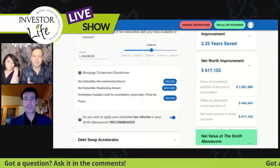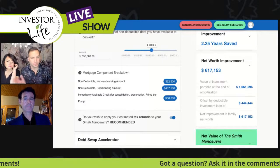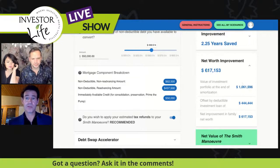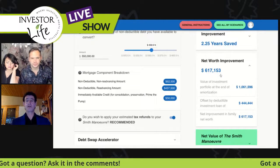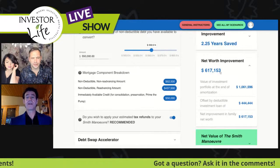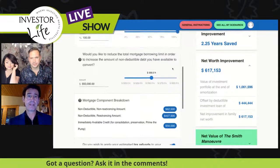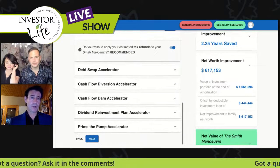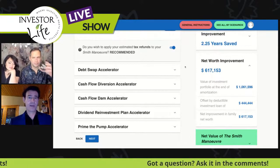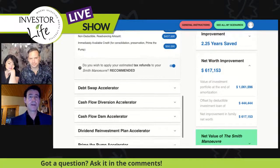So, yeah, and this isn't taking into account the fact that the house over the last 25 years has also probably gone up in value. Absolutely. So on top of this net worth improvement of $617,000, you've got the value of the house, which is the same in both scenarios, but we're not accounting for the increase in its value here. So that's in addition. Now, this is a pretty good incentive right here, but we're really going to see some power next week when we quickly go through the accelerators.